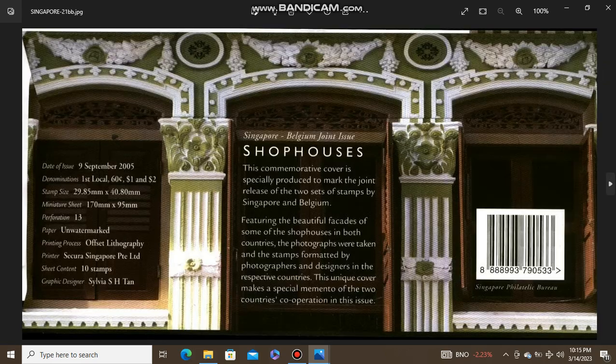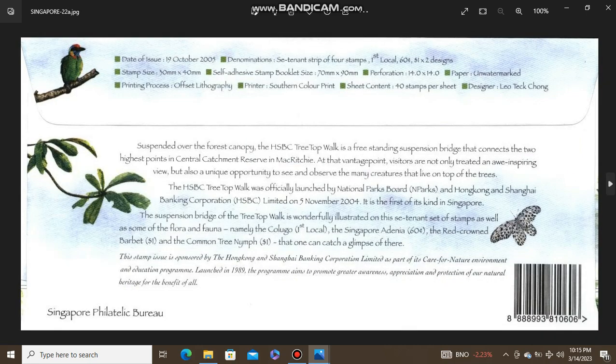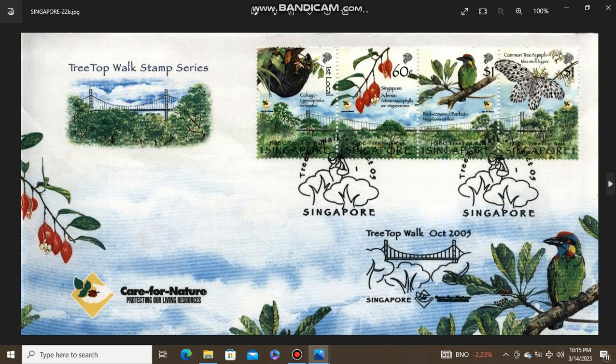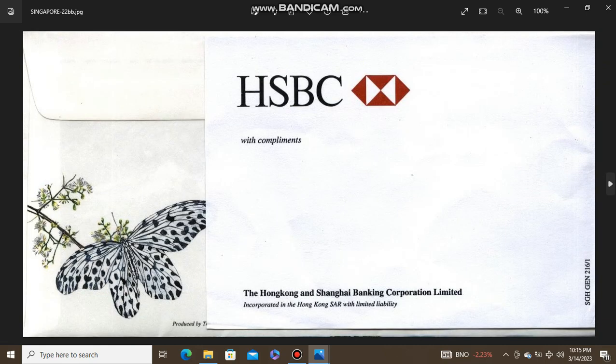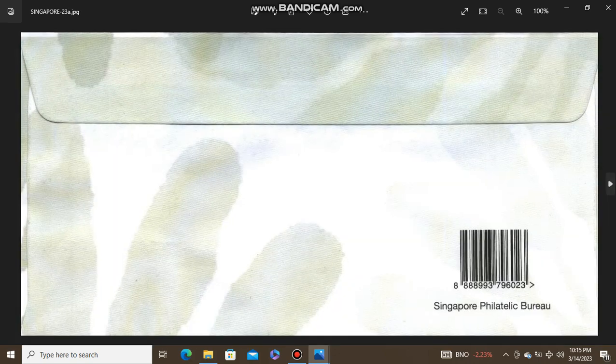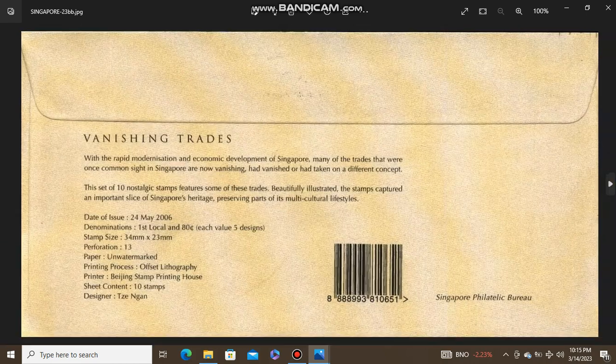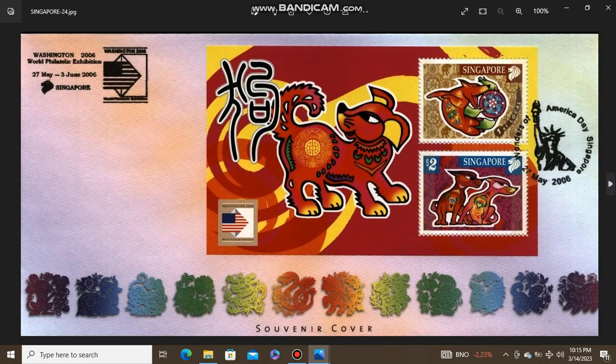Singapore. Shop houses, back of the cover. Treetop walk, back of the cover. Different cancellation. The issue is with collaboration from HSBC. Local stamps, back of the cover. Vanishing trades, back of the cover. Souvenir sheet.